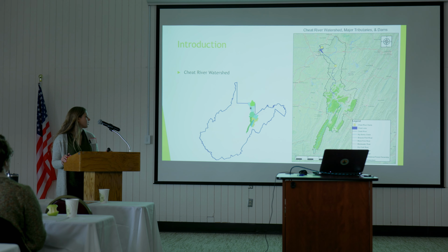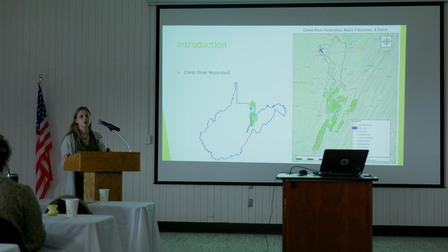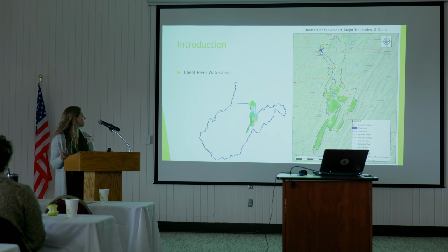You'll see that black star there, that's actually our headquarters in Kingwood. So we're in the lower part of the watershed. The Cheat and its tributaries end up flowing north, merging in Parsons, and then eventually making their way to what's called Cheat Lake, which is a reservoir, before going into the Monongahela River near the border of West Virginia and Pennsylvania.